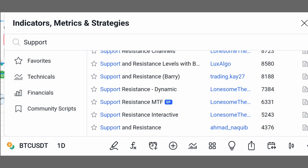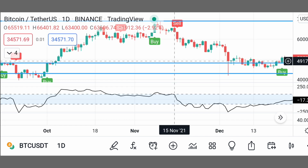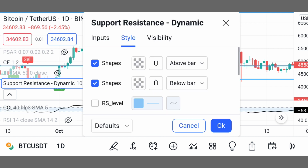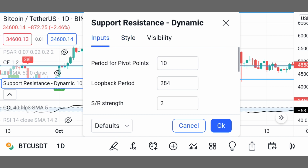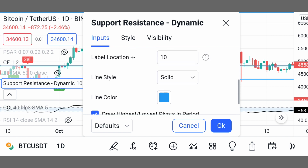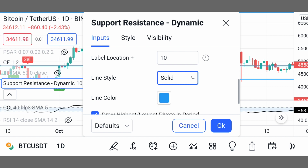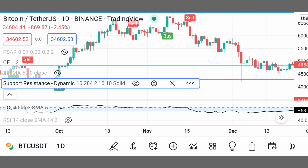All right, having done that, you come here, edit the support and resistance dynamics to fit into the strategy, click on settings there, and then we go to input. Under your line style, you just change here to solid. That's all. It's supposed to be on dashed in your own, but change it to solid under the line style. Click on OK. All right, good.